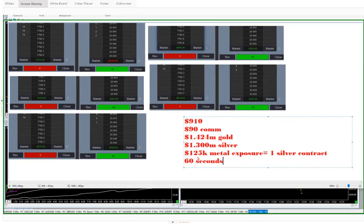$15 grand exposure to metals, long metals, short metals, leaning against each other. So when you think about those, you might say $90 commission's an awful lot of money. Yeah, it is a lot of money, of course it is, for an exposure of just $125,000 worth of metal, which is one single contract. But $910 profit in 60 odd seconds, trading that exposure, I think, is an incredible way to trade.